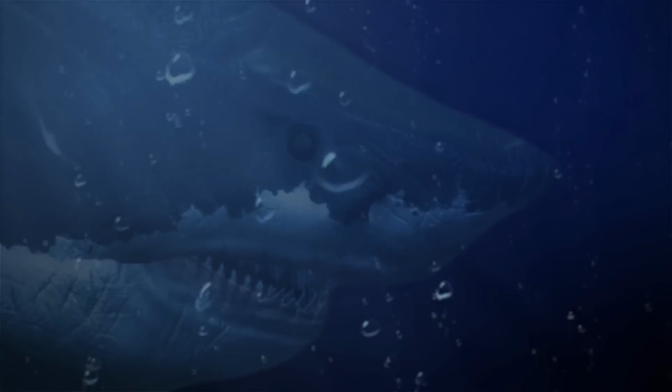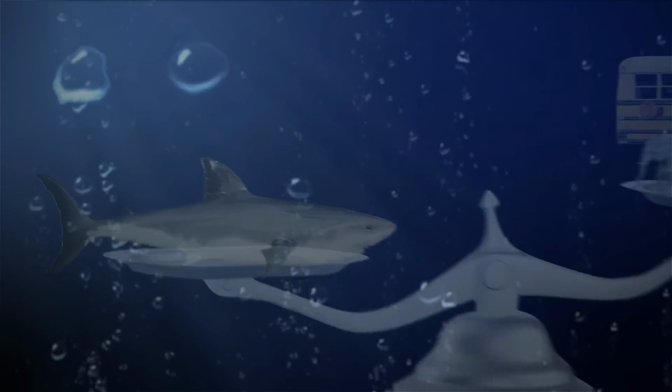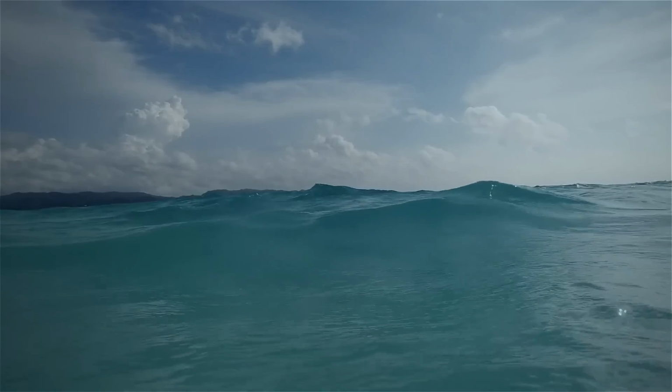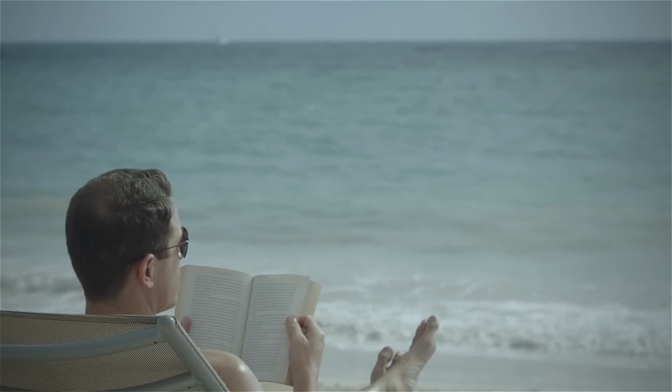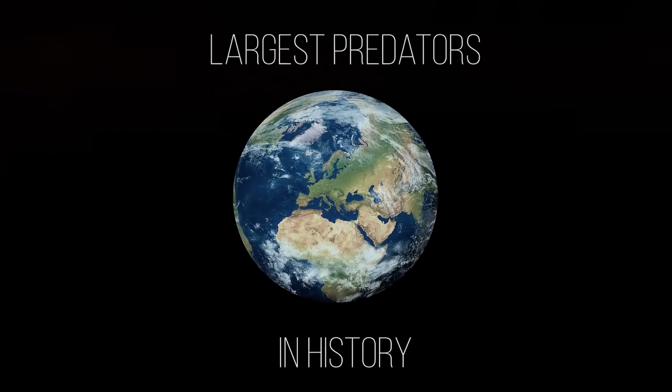It was one of the biggest creatures ever to roam the Earth. It was longer than your average school bus and could easily weigh more than 10 elephants combined. But where did it live? How did it end up having this size? And most importantly, why is it extinct nowadays? Let's find out. The megalodon was the largest predator ever known in our planet's history.